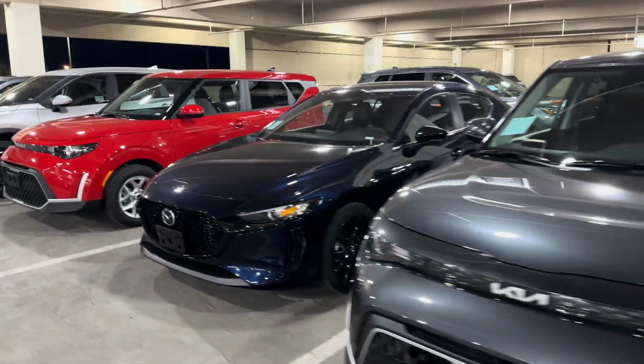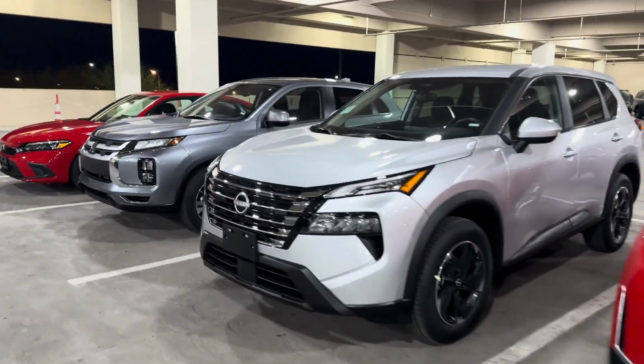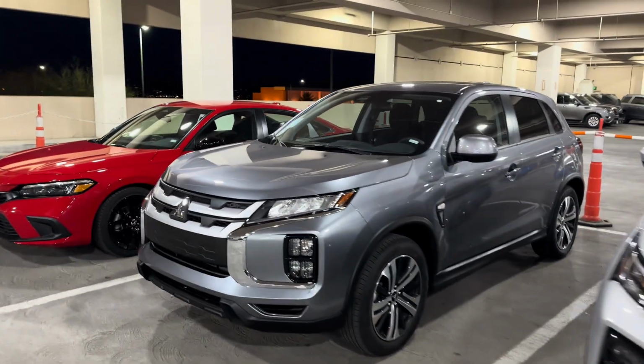Great to see. This was all empty about a week ago. Great to see some cars finally coming back. And then we got a Honda Accord kind of tucked in the corner here.